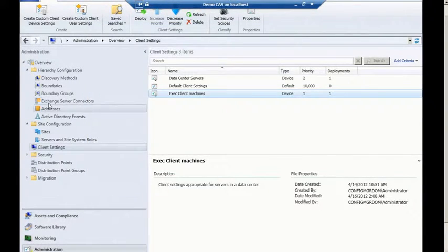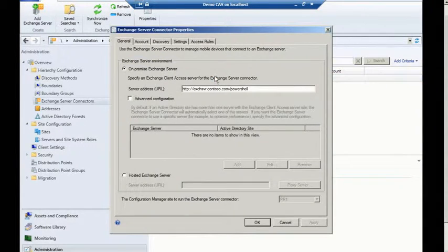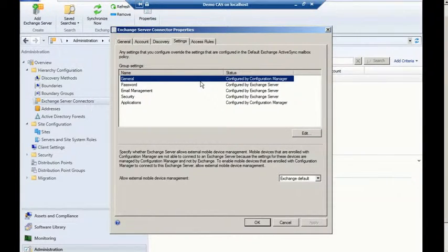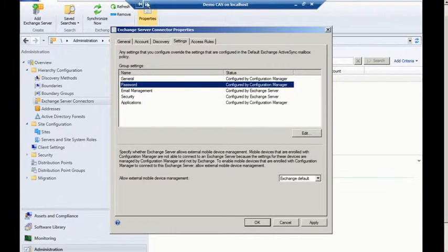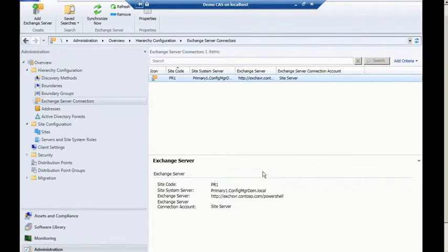So that's pretty cool. I'll just go in to show you because we mentioned the Exchange connector, and we laughingly talked about iPhones. So if you must have iPhones and Android devices in your environment, then at least now you can apply some policy to them via the Exchange connector. So in this case, we are allowing internet sharing. This is the one I wanted. I can actually require a 4-digit PIN on the device. So that goes to Exchange. And I have various means of discovering these entities into CM.